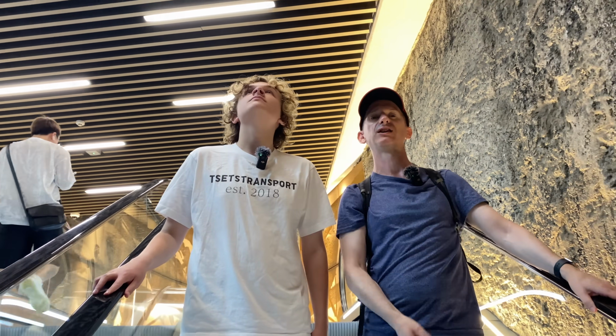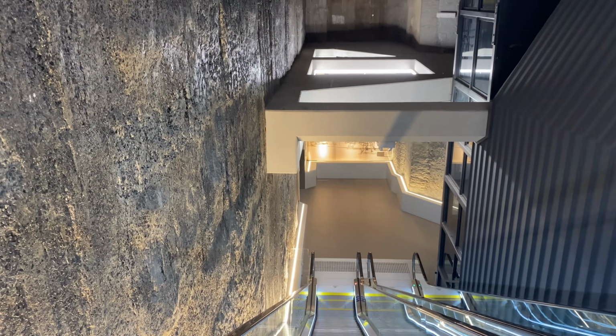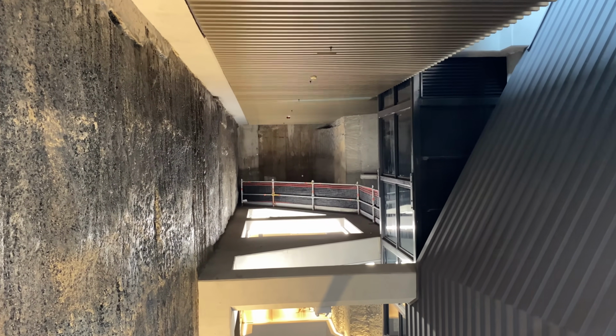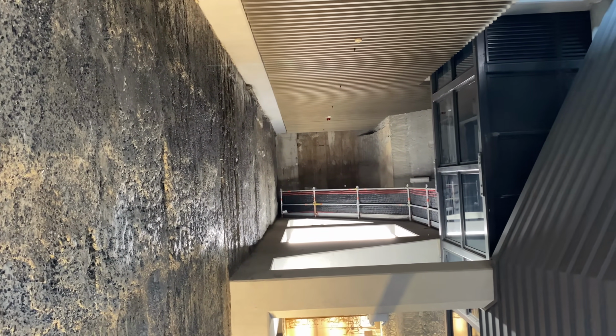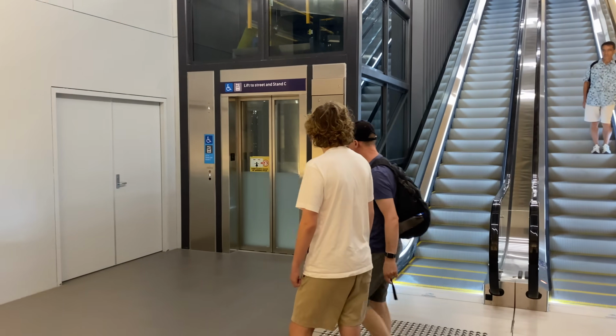Can we continue down? So you can see we've got the battens again on the ceiling. We've got the lift shaft over there. Pretty cool. What do you think so far? I like it. I like how they have the unmodernized rock area just there, kind of showing the original rock of Mascot Station. So again, we've got the lift entrance here. We're going to go up the lift a bit later on.